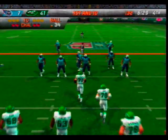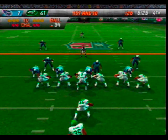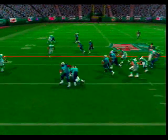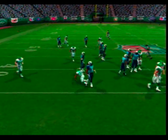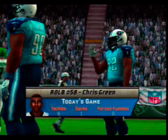Ball on the 34-yard line. Williams in the backfield. Misdirection. Green comes up to make the play. At the 36, Williams runs it for about 3 on the counterplay.